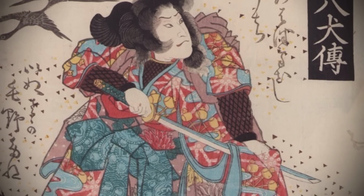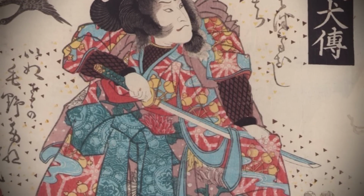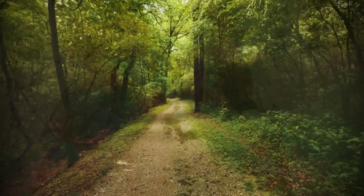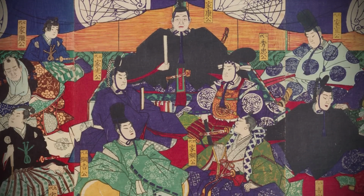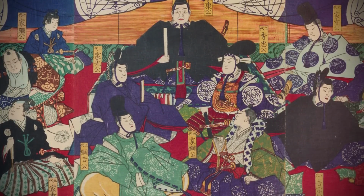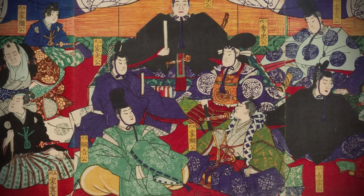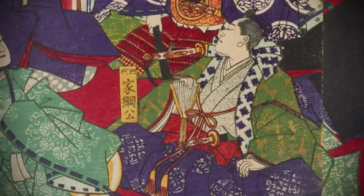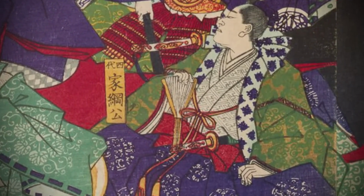Besides serving as a backup, the wakizashi's shorter length made it more convenient to use in confined spaces such as indoors, in towns, or in forests. Additionally, samurai protocol dictated that when entering a building, one was to remove their katana or tachi and place it on a rack or entrust it to someone, but the wakizashi could remain worn at the waist.